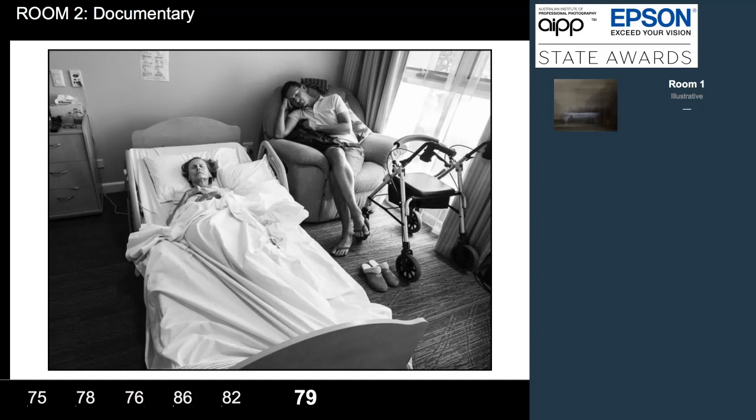So our average score is 79. Rob has an 86, but everyone else can change their score if they wish. Print score is 81, silver award. Next print, please.